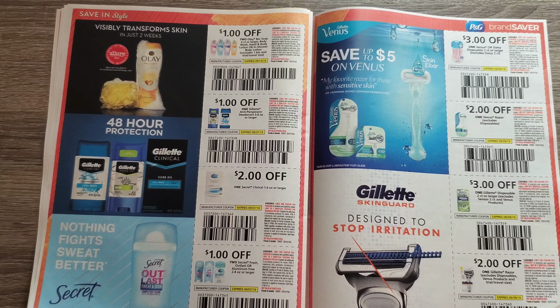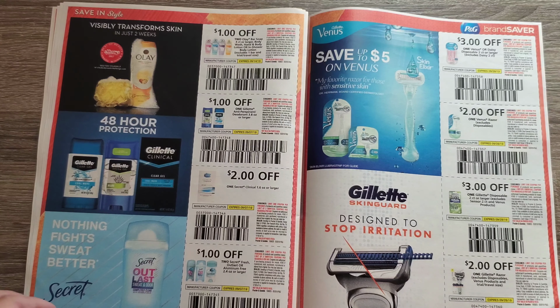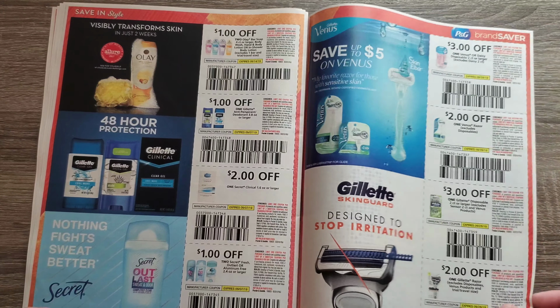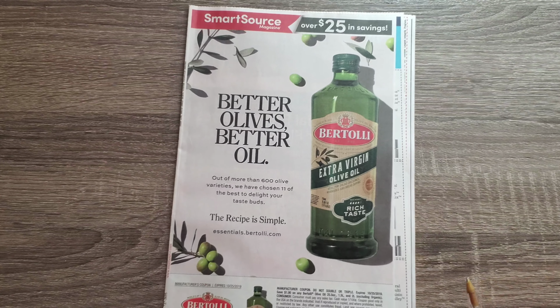Here is some deodorant, body wash. Here's some shaves, razors, Venus razors. There's always a good deal at CVS for those. And then that is it for the P&G. Moving right along to the SmartSource.